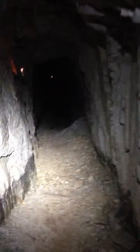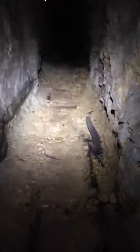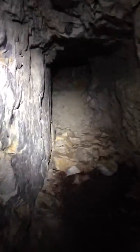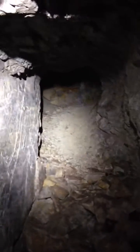You can actually see some of the quartz reefs running through here. There's quite a number of those in this particular mine. You can actually see here, it follows all the way through, and it actually comes across to the other side and down here. What's pretty cool, there's still some of the sleepers here and the rails, the wooden rails that the trolleys actually ran on. A lot of the mines here were sort of dug in the mid to late 1800s and the early 1900s.